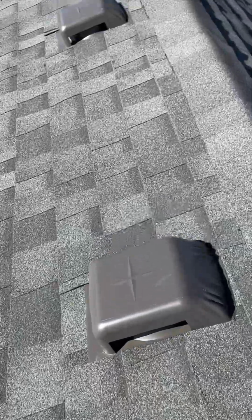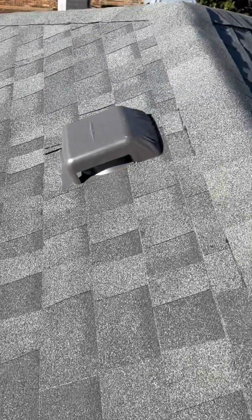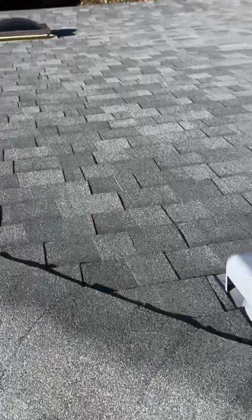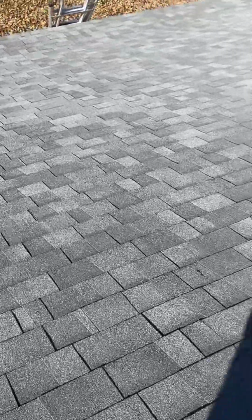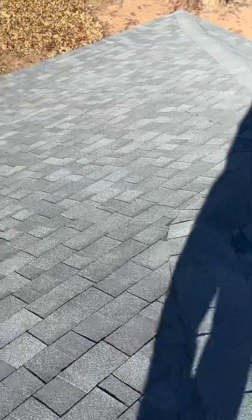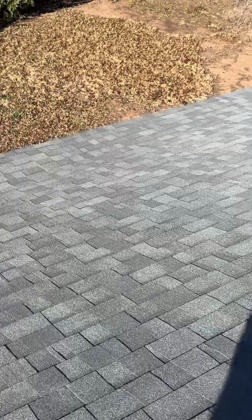All these attic vents should be replaced regardless of type, unless it's some sort of expensive solar exhaust fan or something. Otherwise they should replace it, because you're paying for that, or your insurance company is paying for it, or whoever. So you should expect them to do a good job.